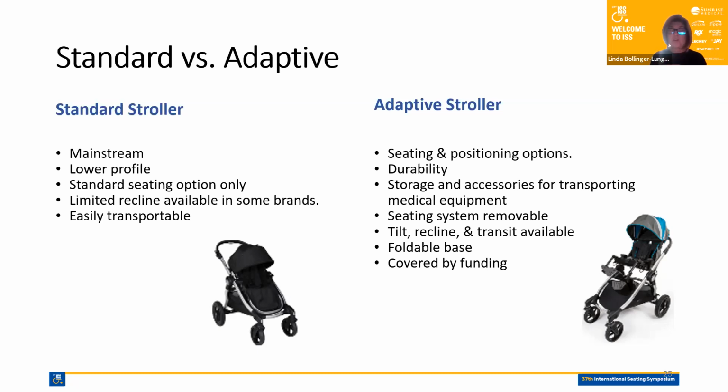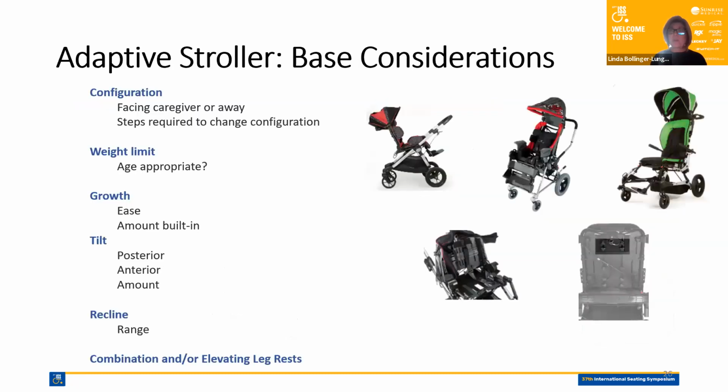The child may be outgrowing that standard stroller, and you say, but you can get this one, and it's covered by funding. And so sometimes that's actually a gateway into it. So let's think about the basics of the adaptive stroller. You want to think about the configuration. Do you want the child to face the caregiver or away? And if that's what you need, what does it take to change the configuration? If it's too complicated, families are not going to do it. So you want to have them try that to help you select the configuration.